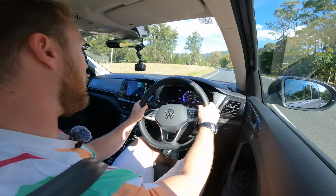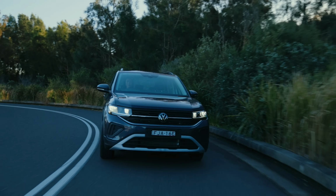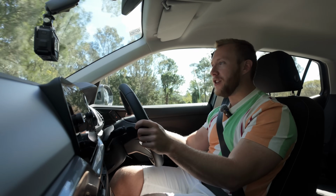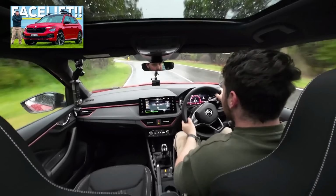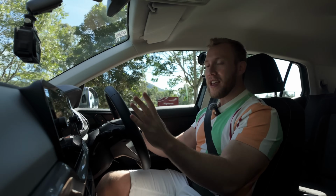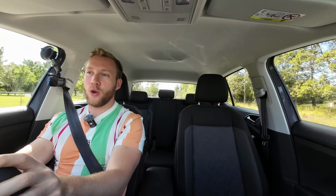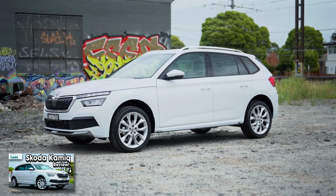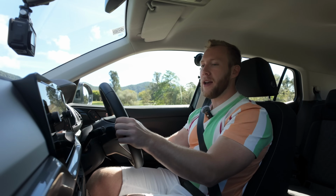If you put it into sport mode, you start using these little paddle shifters and you start tearing up the corners of Mount Glorious. Unfortunately, you can't get the 110 TSI engine in the T-Cross. That is only available for the Skoda Kamiq, which we have also reviewed on the channel, and Matt frankly loves that car. In fact, 4 years ago, when we initially reviewed this car, back then the channel wasn't even called CarSauce, it was called Matt Brand Cars, and Matt said that the Skoda Kamiq was better than the Volkswagen T-Cross. So I wonder if that still stands up against the test of time.